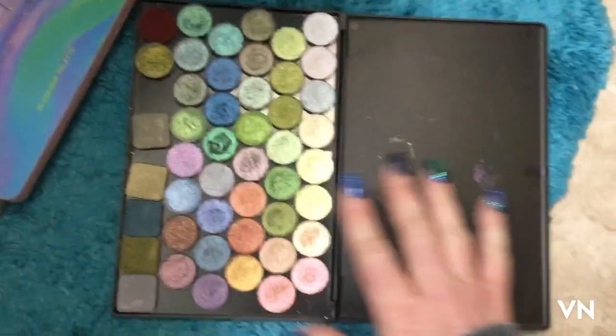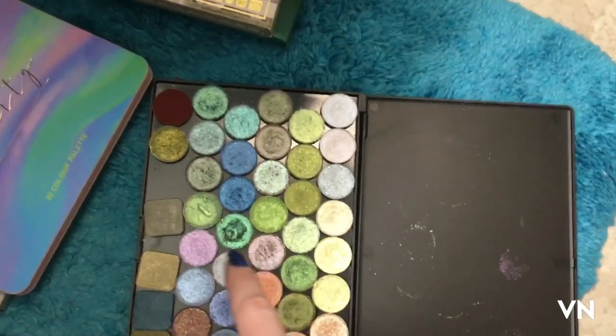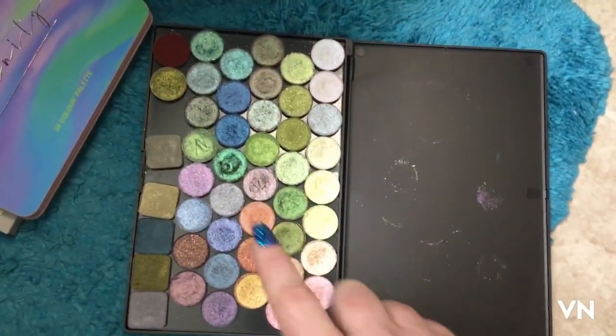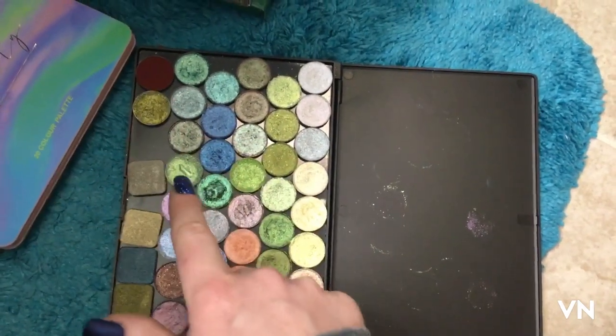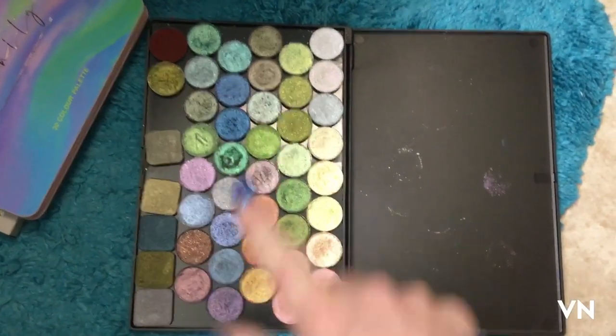Okay, I have my Chaos Dirt in here. And then there's a random Nomad, and then one random Nomad, and then four random Nomads. So I think one of those is mixed in with my Chaos Dirt.